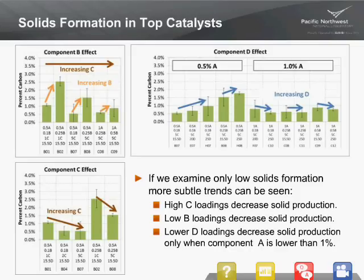And then D, we hadn't really looked at too much on the first one because we didn't see much of a trend until we started looking at a combinational effect. So on the graph at the top right, we looked at two loadings of A, 0.5% and 1%, and then we looked at increasing amounts of component D, and I tried to keep the other components the same. And as you can see, depending on the loading of A, we got two different trends.